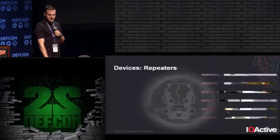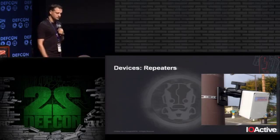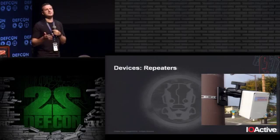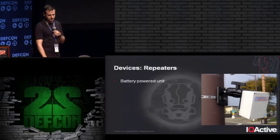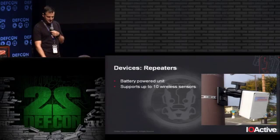Then we have repeaters. I don't have one of those, but it's similar to the access point. It's a white box. And basically what it does is extend the range when the sensors are too far away from the access point. So they transmit on two different channels. In one channel, they get the information from the sensors, and in the other channel, they relay the data to the access point.